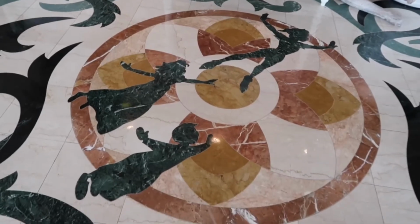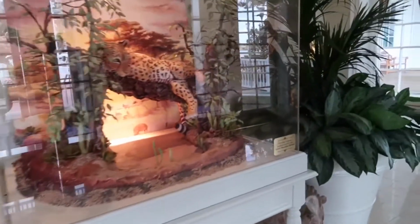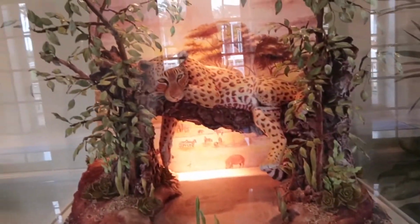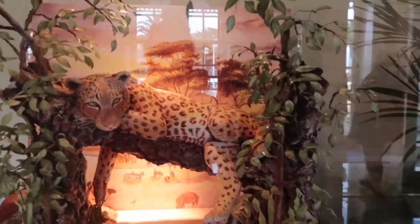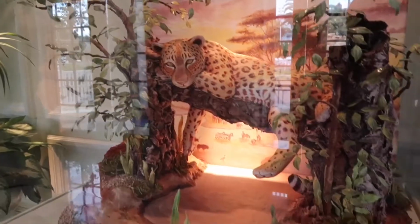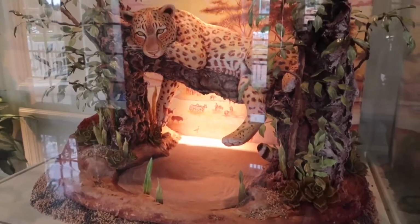Hello, Peter Pan and Wendy. Another chocolate sculpture, hand decorated by the Grand Floridian Bakery. Wow. Unbelievable.